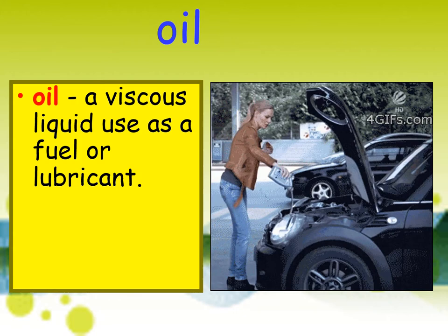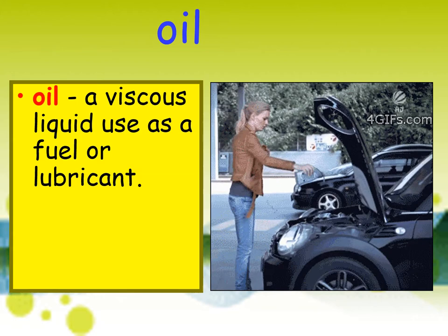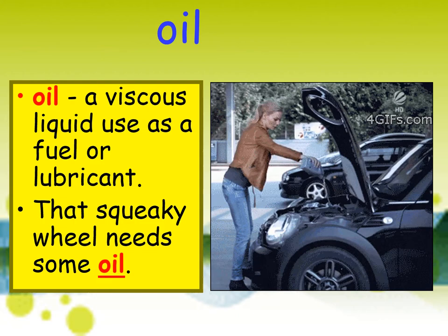Now, there is another thing. If you will go to the gasoline station, and if you need that particular gas, then you need that oil as a fuel. Now, that squeaky wheel needs some oil. That oil is used as a lubricant to make it more smooth. Lubricant.